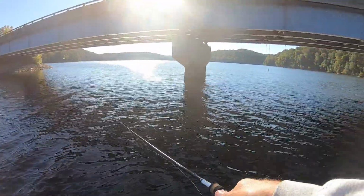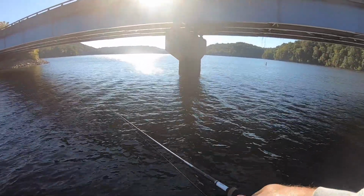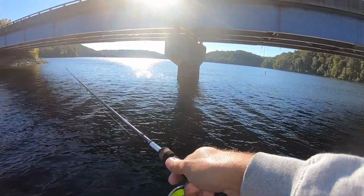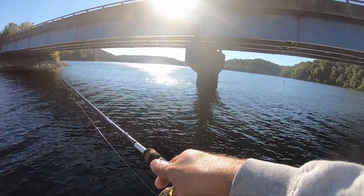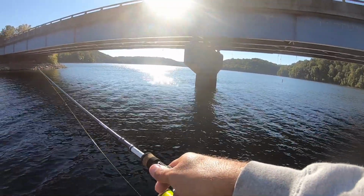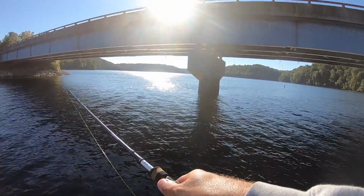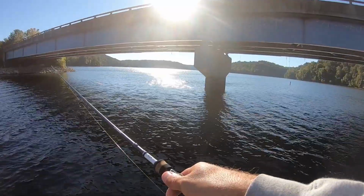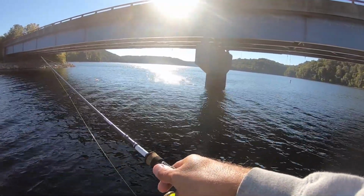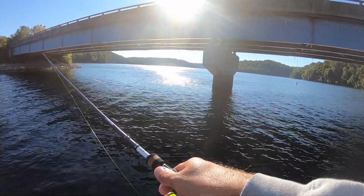I had fished three or four places already this morning and seen a couple little schools that I really think were bluegill, stuff like that. Bridges are always a good place to look when you start. There was a bite right there. When you start getting that fall cool down, bridges are always a good place to look because there's typically always bait around bridges this time of the year. So sure enough, I idled by this bridge and I saw a big wad of them sitting down there.